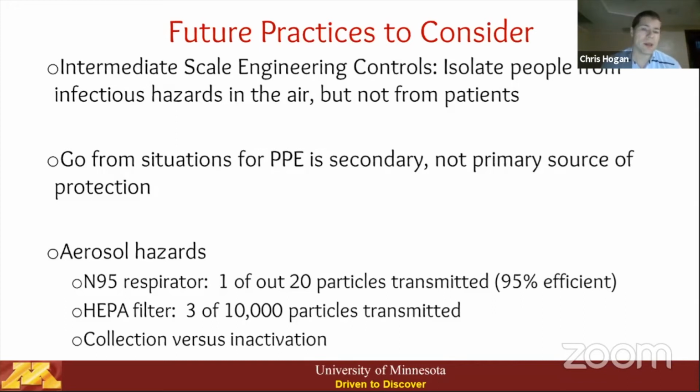When we move away from PPE, there's the potential to actually be even more protective. The gold standard for personal protective equipment from airborne hazards right now is the N95 respirator. The N95, or KN95 depending on the country, is required to collect 95% or better of all particles that are potentially inhaled. But what this means is that 1 out of every 20 particles is transmitted. Meanwhile, HEPA filtration, which is very common and can be employed in these more modular systems, has to meet the requirement that only 3 out of every 10,000 particles can be transmitted through. So it's actually an orders of magnitude improvement, not a slight improvement.